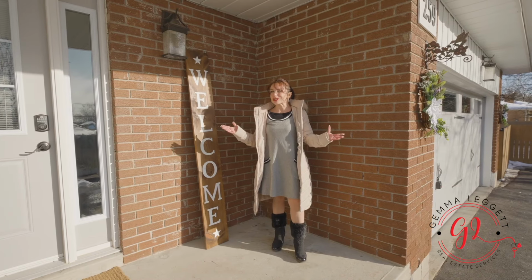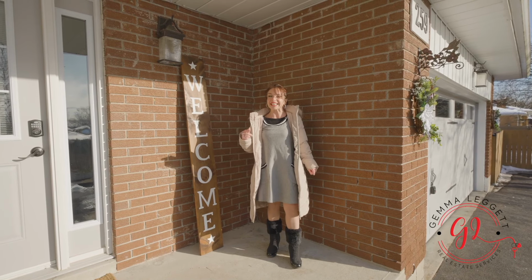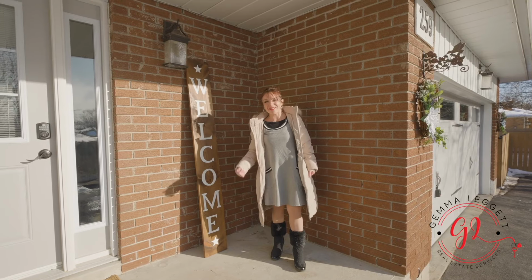Another feature that you're going to love is that the master bedroom has its own garden doors leading to your private balcony. I can't wait to show it to you. Let's go in.